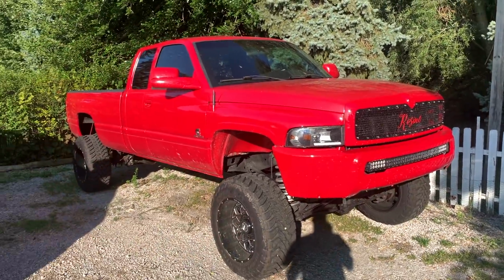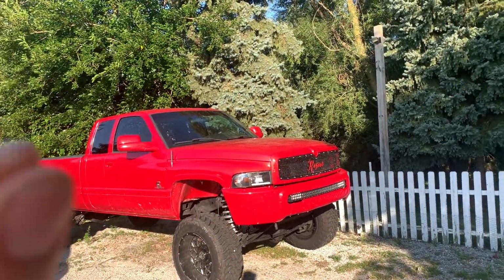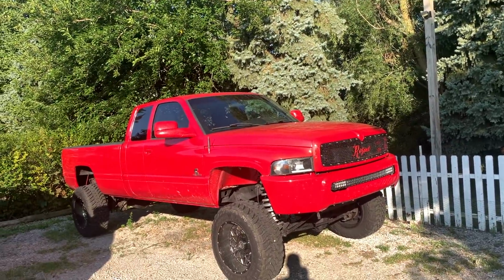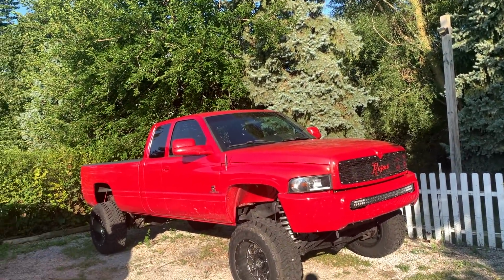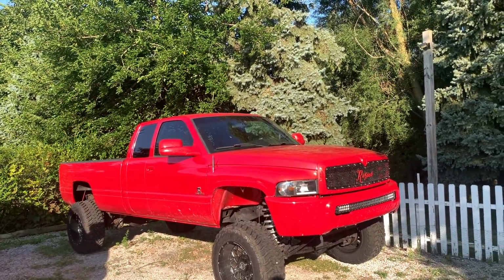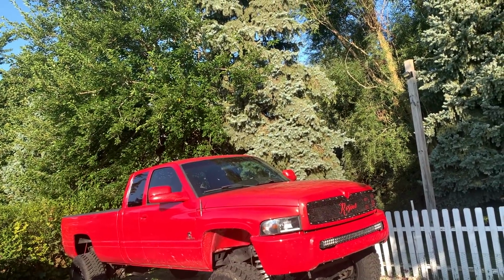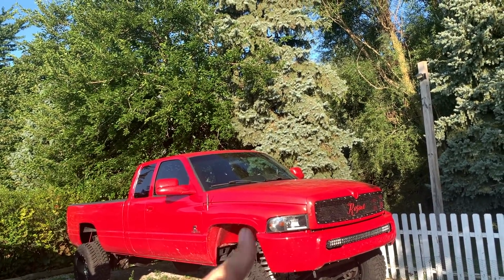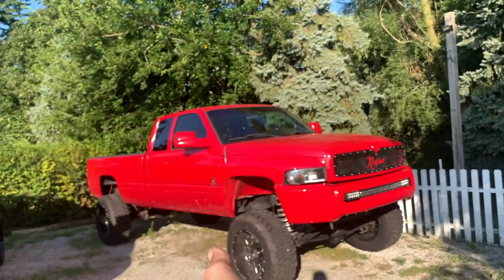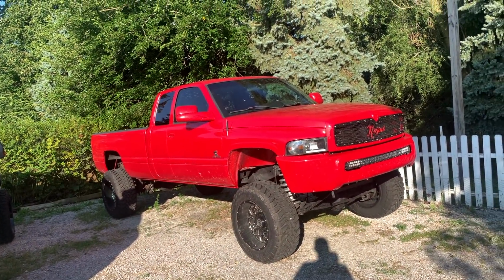And then we might also tamper with Rosine a little bit here today because she does not want to start. She is doing this thing where she cranks and cranks and cranks and does not want to fire. She's done this in the past, but not this bad. A long time ago you could just crank it and it would take like 2 or 3 seconds and then fire. But now it's cranking and cranking and cranking. It doesn't want to start at all, and it just randomly started doing this.